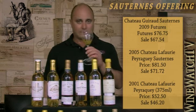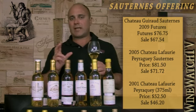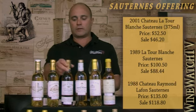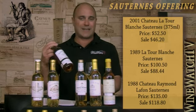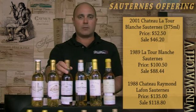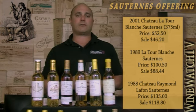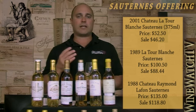It has the classic candied pineapple nose you get out of a young Sauternes. Just a hint of that honey character. If you notice the color here, this wine's 1990. Notice that amber color. This is starting to turn. That's what happens when Sauternes start to drink at or near their peak. They have this lovely honeyed character to them. That is due to the botrytis, that noble rot.